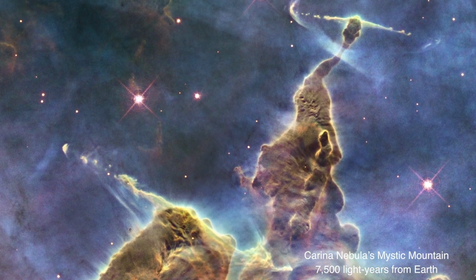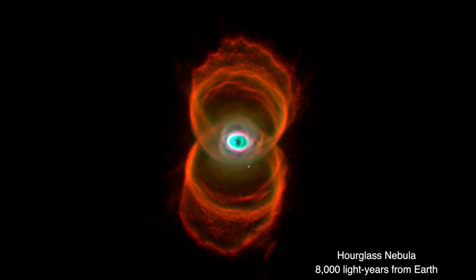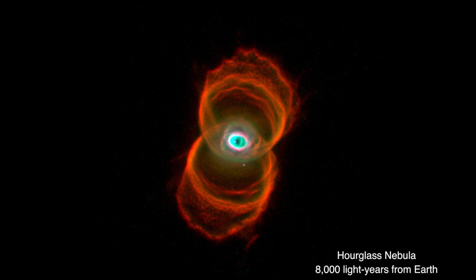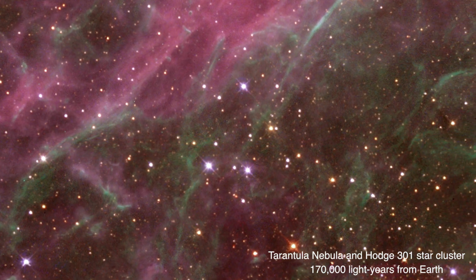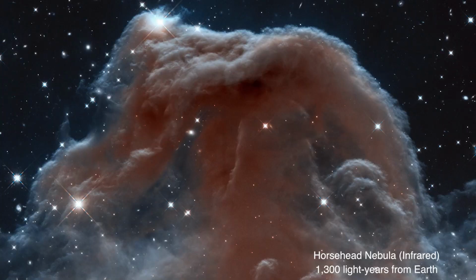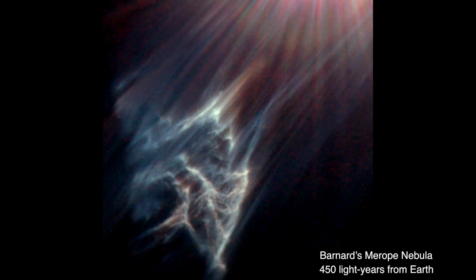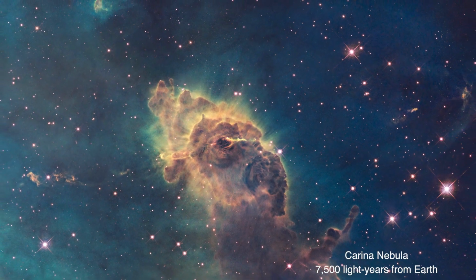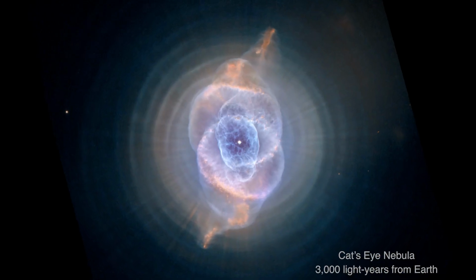The space between stars holds an array of vibrant clouds. Clouds that command our attention. Clouds that create spectacular displays. Clouds that seem familiar, tenuous, and fragile. Clouds that hold clues to star birth and death.